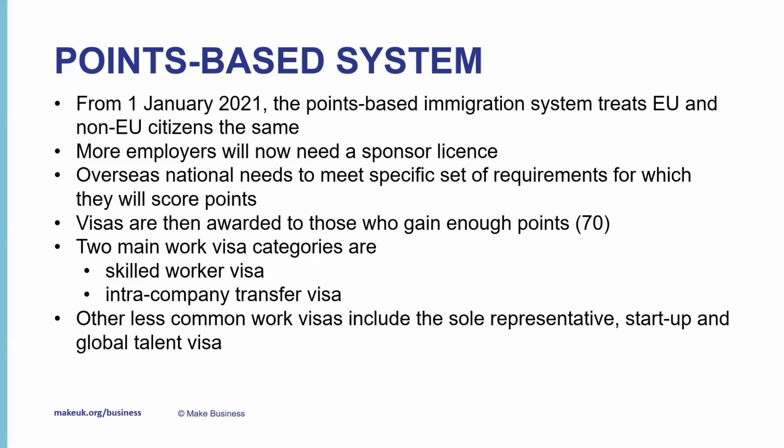The two main work visa categories that EU citizens and their family members are likely to apply for are the skilled worker route and the intra-company transfer visa. There are other less common visas. They include things like the sole representative, startup, and global talent visas. They can be useful in the right circumstances, but I think realistically the skilled worker is going to be by far the most common work visa for many employers, and I'm going to look at that next.